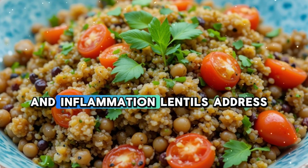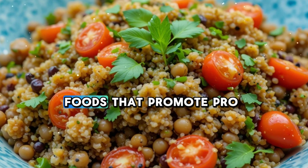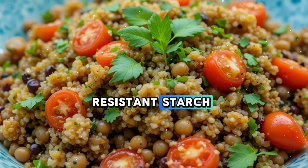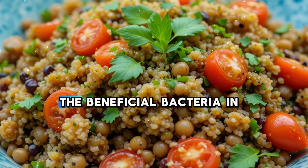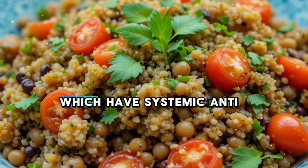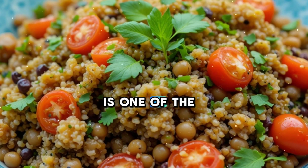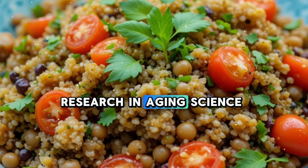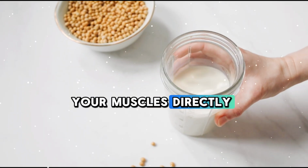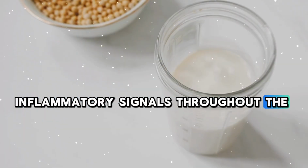And inflammation? Lentils address that too. Unlike processed meats or high saturated fat foods that promote pro-inflammatory cytokines, lentils provide fiber and resistant starch that feed your gut microbiome. The beneficial bacteria in turn produce short-chain fatty acids like butyrate, which have systemic anti-inflammatory effects. This gut-muscle axis is one of the most exciting areas of research in aging science today. It means that by eating lentils, you're not only feeding your muscles directly, but also strengthening your gut, which then sends anti-inflammatory signals throughout the body.